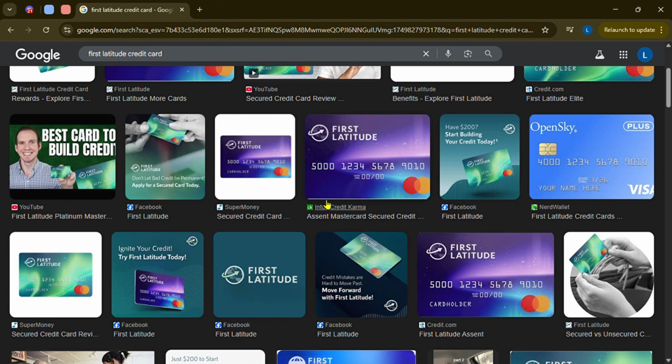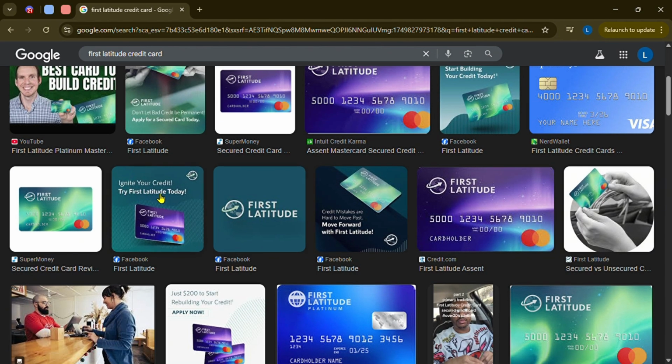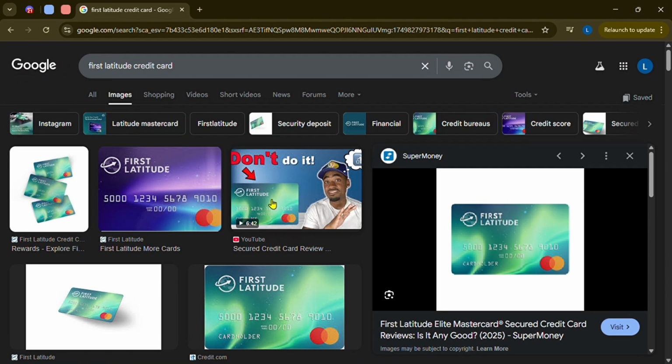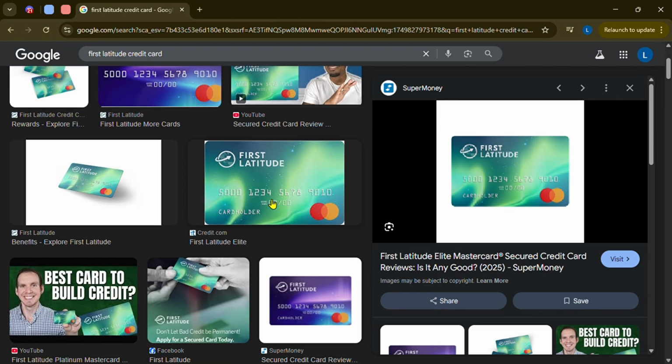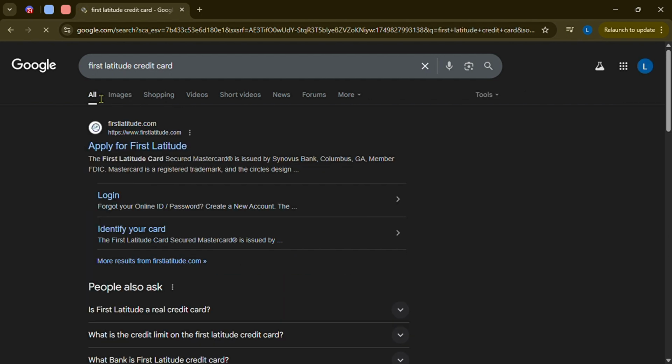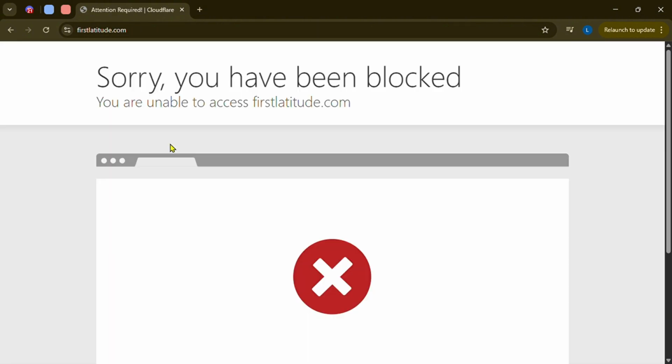So you can see here it is the first Latitude credit card. So commonly it will look like this. I think it has a pretty unique design for a credit card, so I give them the visuals for that. So let's see their pros and cons.